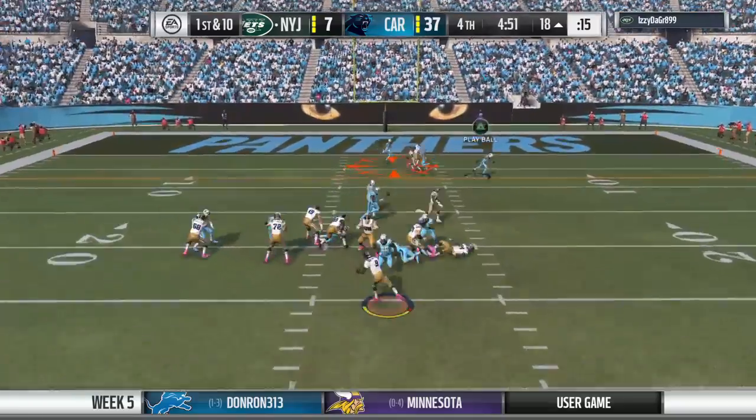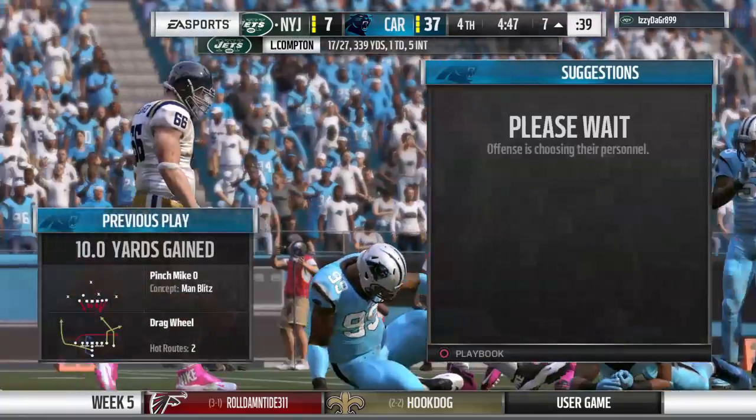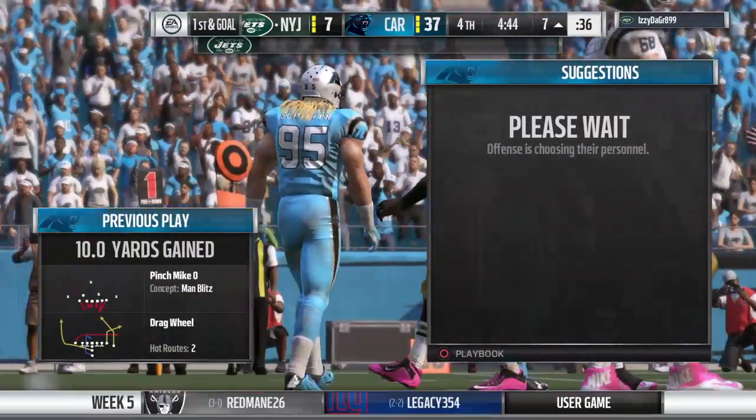Inside the red zone here, they'll look to throw. And this is caught at the 8. It's a 10-yard gain there, and it sets him up now 1st and goal.